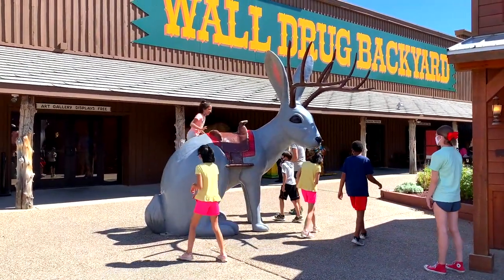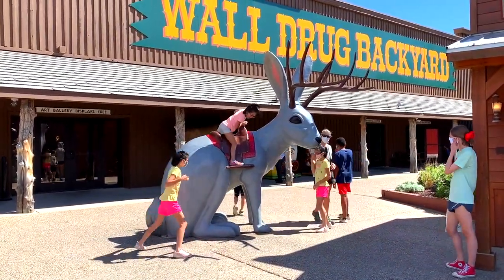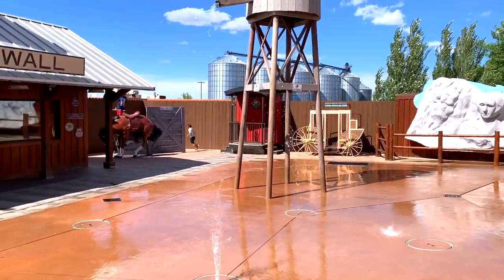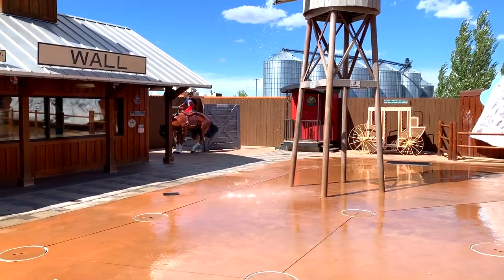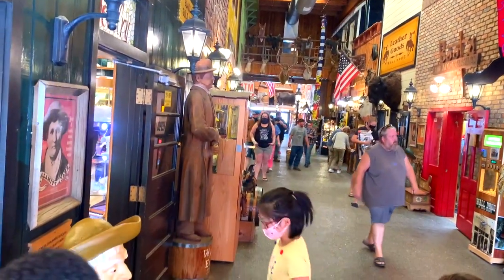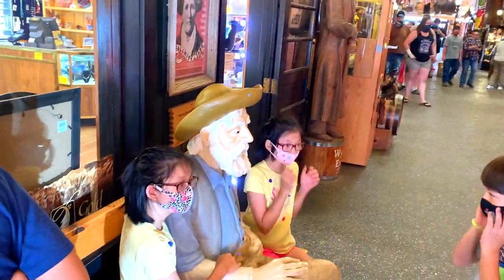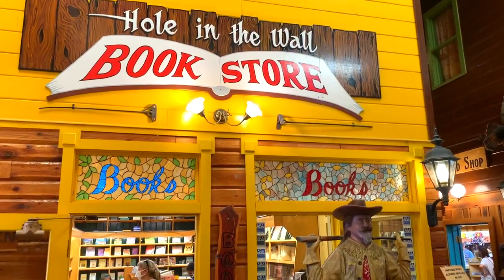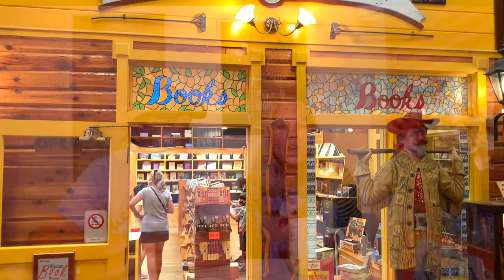It was something very different. They have an outdoor area where you can get up on a giant jackalope and climb up on some horses. They have a water feature where the kids could go out and cool off a little bit. They also have some good food. They have ice cream, which was super fun. Maple donuts. And then you also have all the different shops to look in. Lots of Western stuff, Indian artifacts, lots of art, books. There are some really great bookstores with local artists, but also some Western artists. So it's fun. It's different.